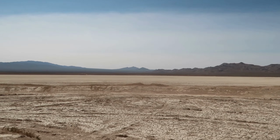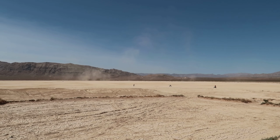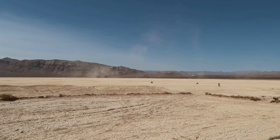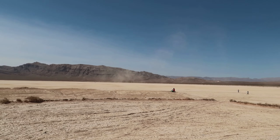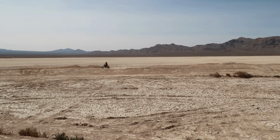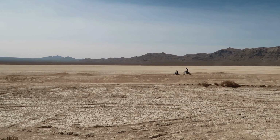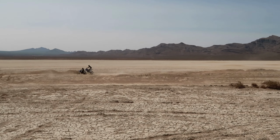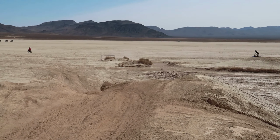So before, when I first entered, I was over in this area, straight across. And I've come across the dry lake bed, and what I'm going to do is leave in this direction here. So let's see what the dirt bikers do. Not very much.